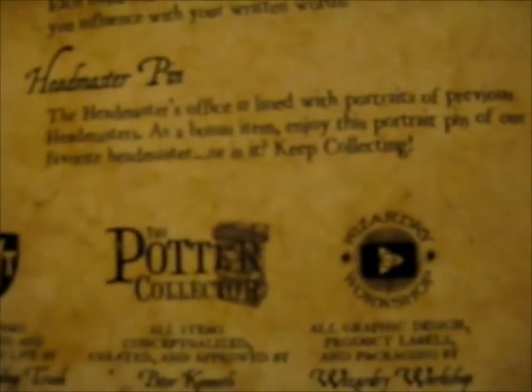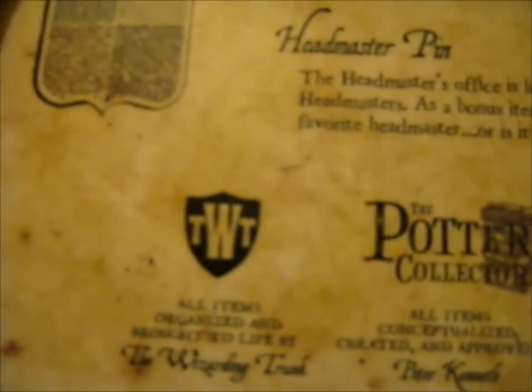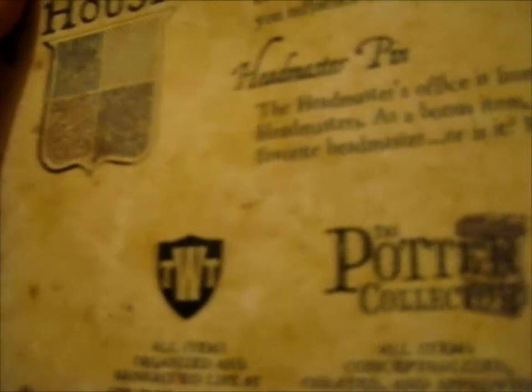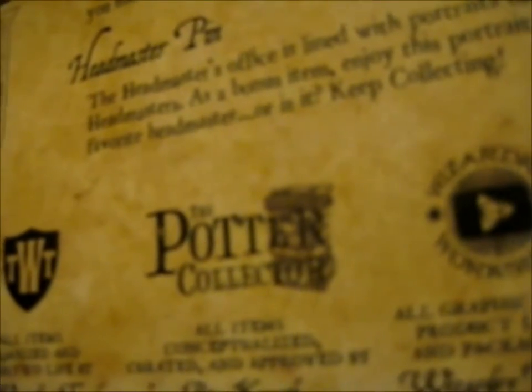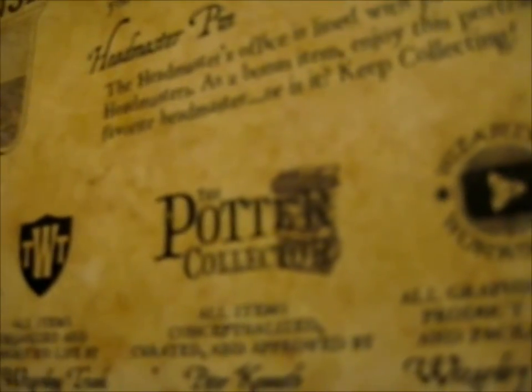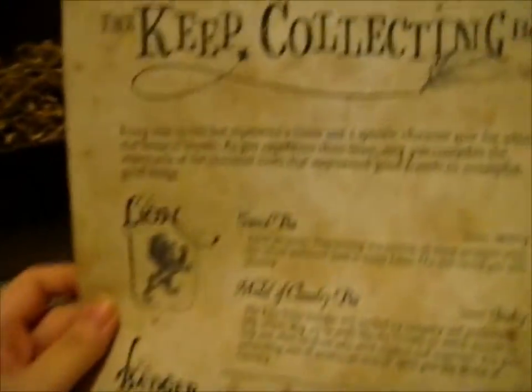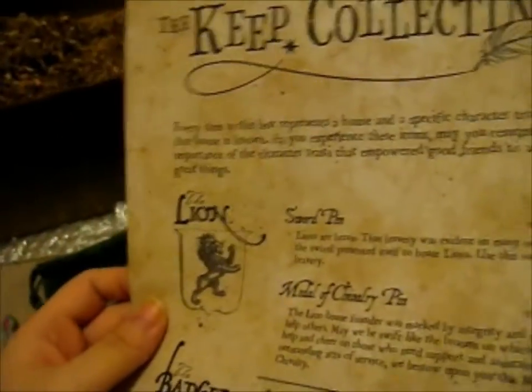So here we've got the Wizarding Trunk. All items organized and brought to life by the Wizarding Trunk. The Potter Collector: all items conceptualized, curated, and approved by Peter Kenneth. And the Wizardry Workshop: all graphic design, product labels, and packaging by Wizardry Workshop. So do go check all of those out. And this was an awesome one-off subscription box, unless they decide to do one more one-off box.